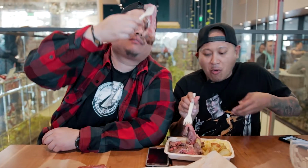Dude, that's bomb. Seasoned well. That is good. It's a good prime rib. Polenta's made, right? But this polenta, though, that's bomb. I've never had this before, but it's like baby food. Yeah, it'd be good if you had no teeth.